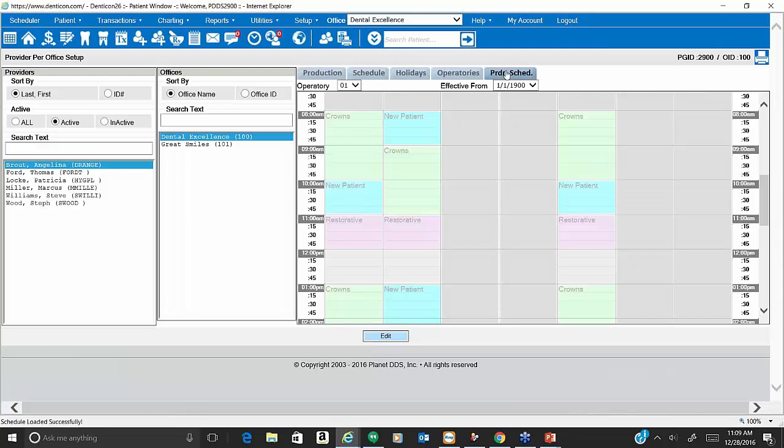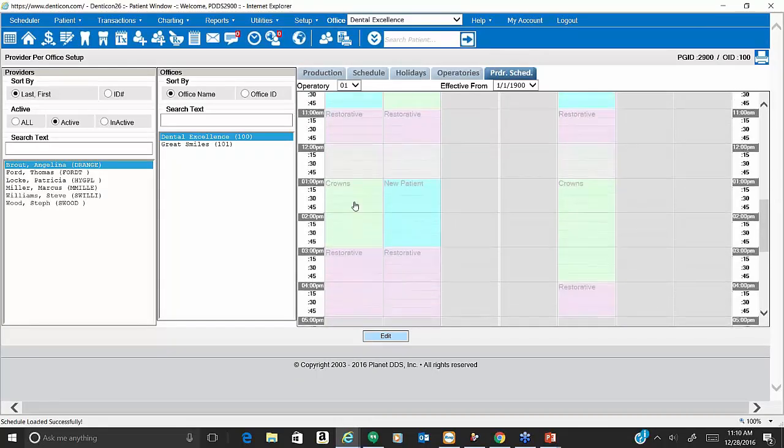So for this particular provider in this particular location, Dental Excellence, she works again Monday, Tuesday, and Friday. So on Monday, 8 o'clock to 10, she desires to have crown appointments. She wants to get her day started off, her week started off with a bang. She's willing to take a 10 a.m. to 11 a.m. new patient appointment. She'd like to have restorative procedures in the next hour. She's going to, of course, have a lunch break there. And then she would like to have, again, crowns and restorative work.